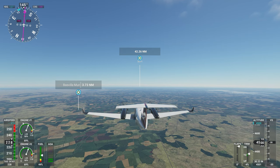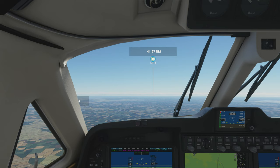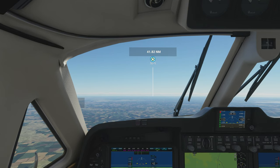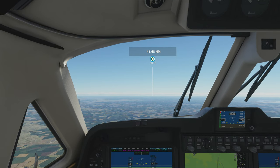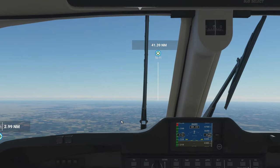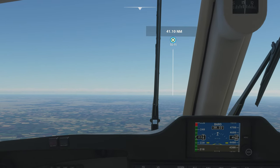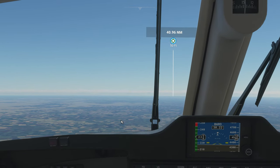Go back inside. Get a little bit more useful view. Actually, this mini display here is very handy. You could totally fly it like this. Keep an eye on everything.